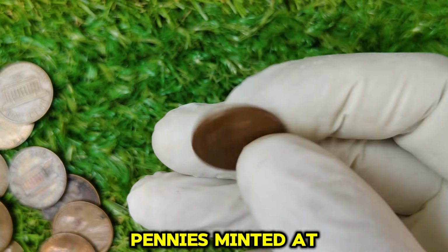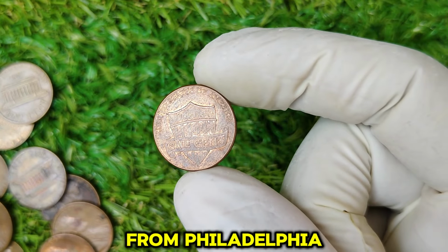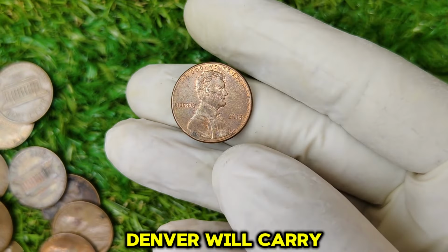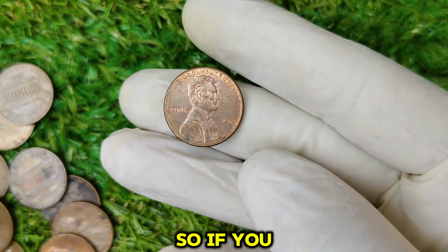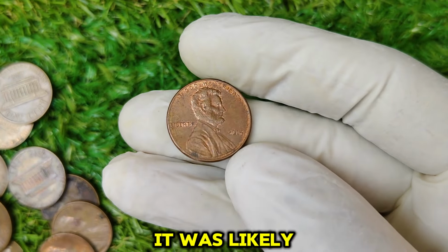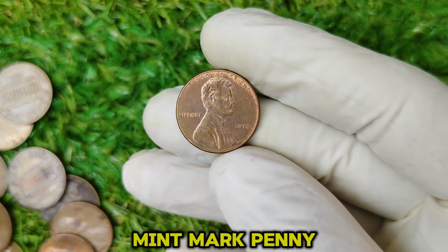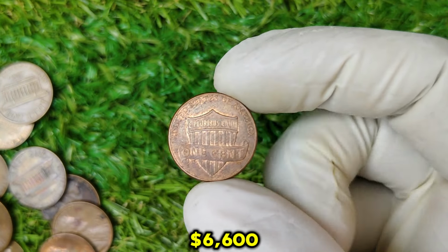Typically, pennies minted at different U.S. mint locations will bear a mint mark. Coins from Philadelphia, the largest mint, often lack a mint mark, while coins from Denver will carry a D, and those from San Francisco bear an S. So, if you have a penny without a mint mark, it was likely made in Philadelphia. But what makes the 2014 no mint mark penny so special, and why could it be worth as much as $6,600?